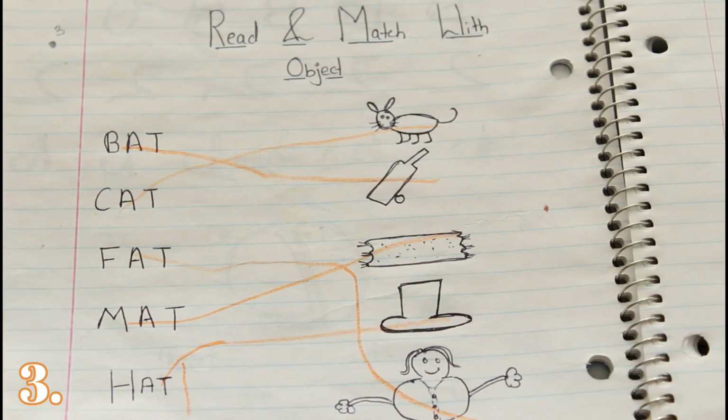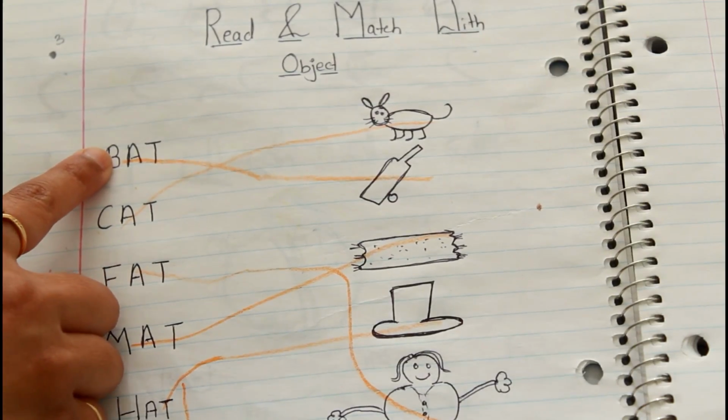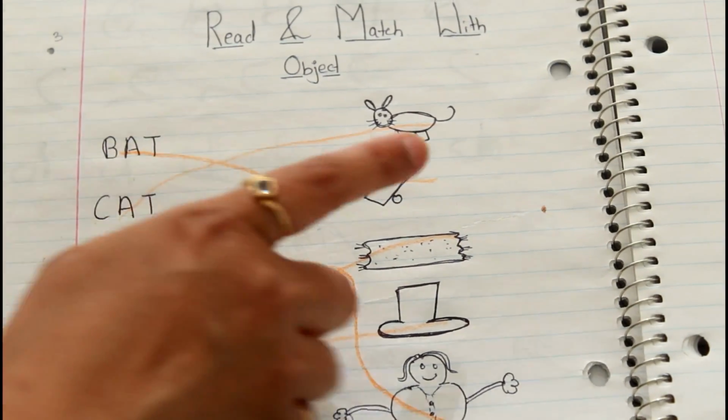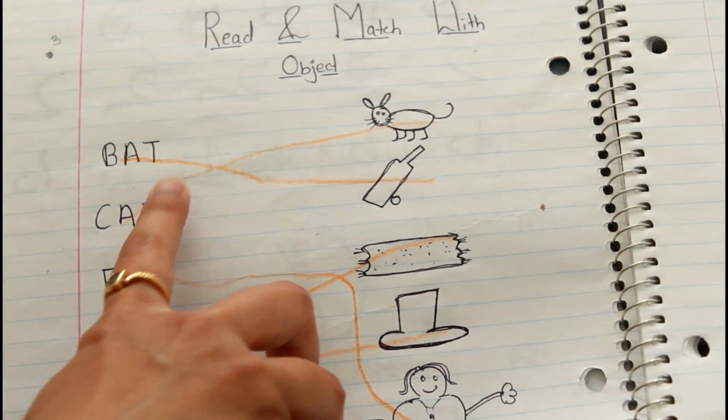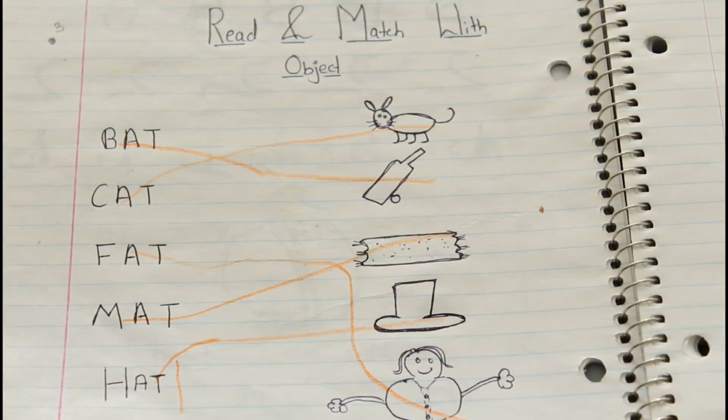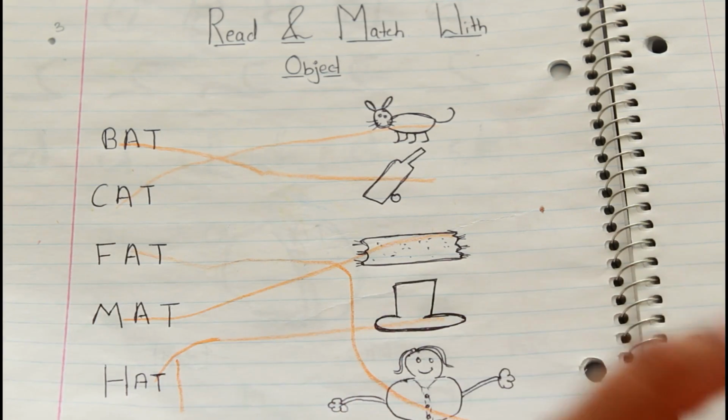Third one is again related to reading. So first they have to read the word and then find the object. So for example, it's a bat, so they have to find a bat. It's a cat, so they have to find a cat. This way it is easy for them to read, and it makes reading more enjoyable. And if you're watching this video and laughing at my drawing, you can, because my drawing is really bad.